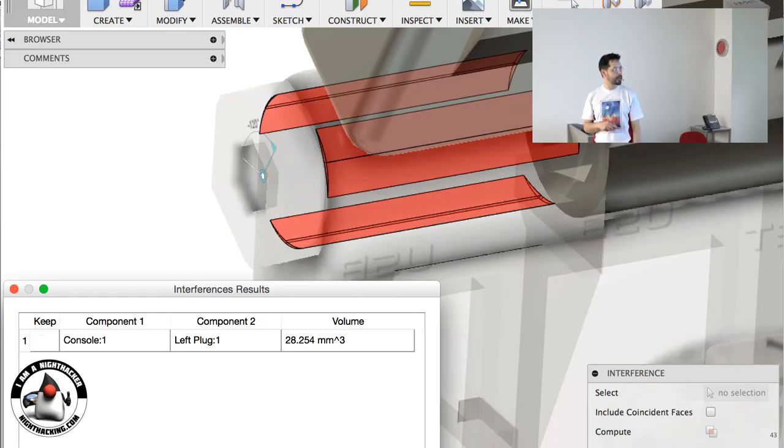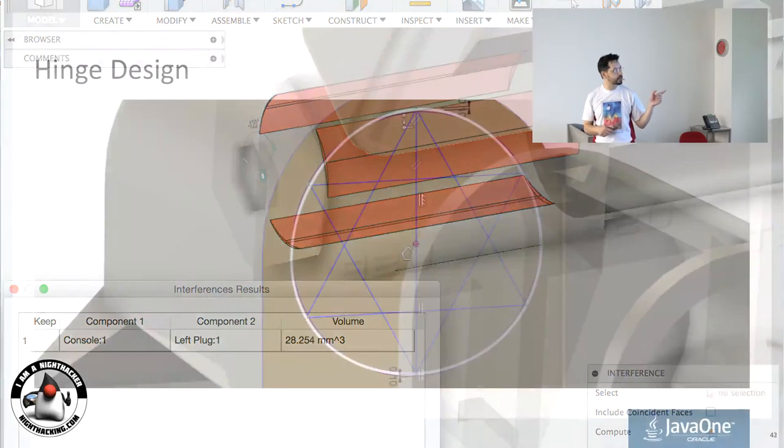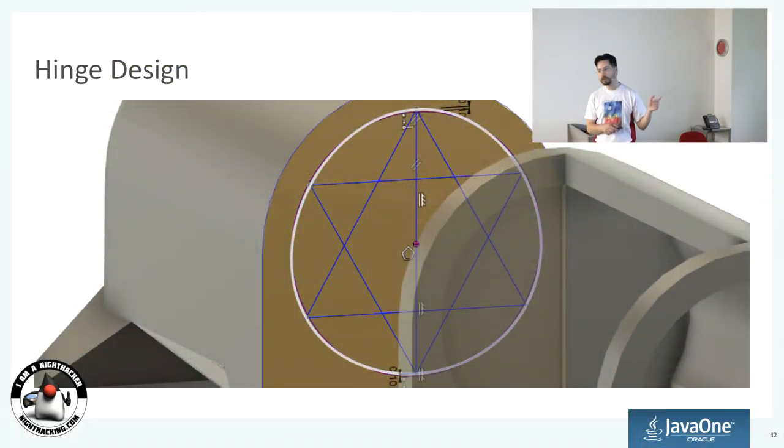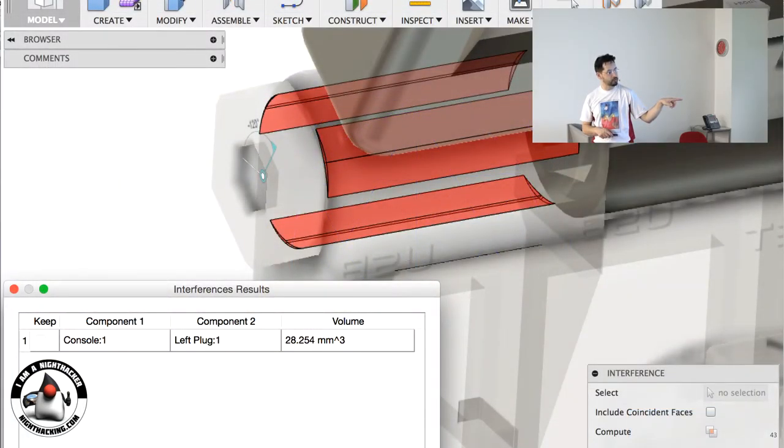So I set up the hinge to be 60 degrees off and then calculated it, and it's 28.254 cubic millimeters of overlapping material. And you can actually modify this in the program. You can adjust this number and then change the tolerance. And then that will actually update the amount of overlapping material. So I printed a bunch of different ones and tested it. And this was about right for the right friction. So it has a little bit of resistance without actually breaking.